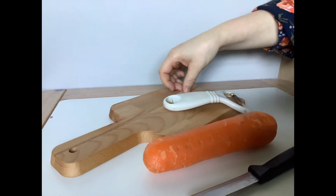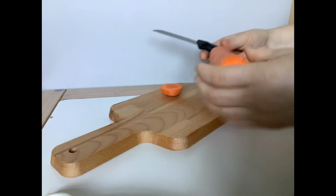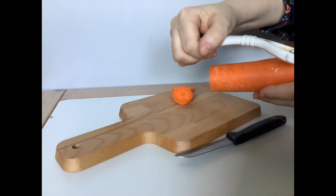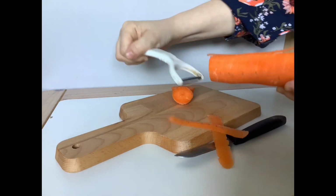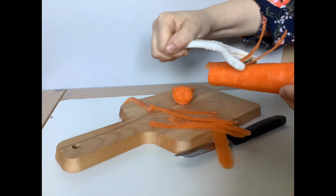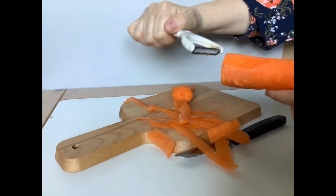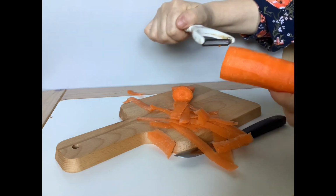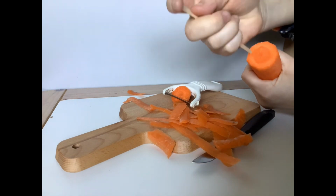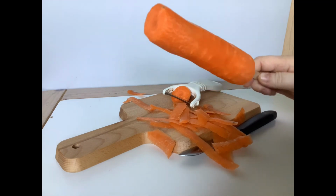To make a carrot lolly, you need an adult to help: a carrot, a wooden stick, a vegetable peeler and a knife. Carefully, with an adult's help, chop the ends off the carrot and peel off the skin. Use the peeler so it cuts away from you. And then turn it round and do the other side. Then, all you need to do is get a stick and push it into the carrot. And there you go, a carrot lolly.